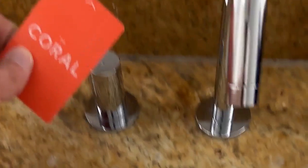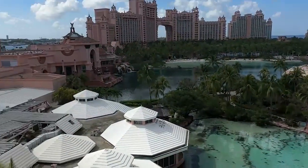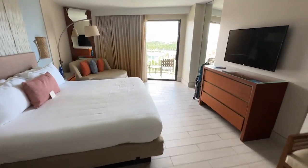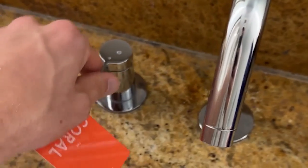Now my first impression of the Coral was that it was a little bit run down. We did end up having some issues when we were staying in this room. But that being said, it does have a really nice balcony overlooking the entire property, and it was really cool to see the stingrays down below. But this room is a bit outdated, with the bed being fairly hard and the bathroom being very small. We even had some water issues during our stay, and it seems like they're doing a lot of maintenance on the Coral at the time of this recording.